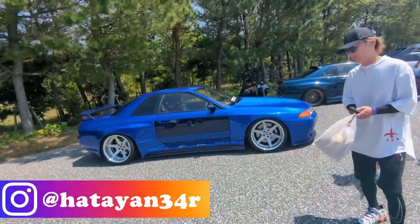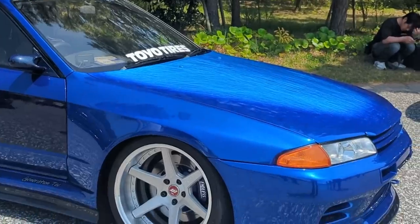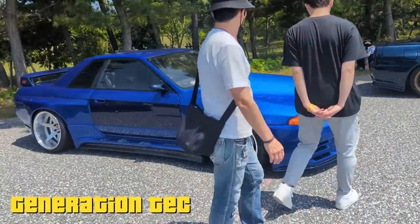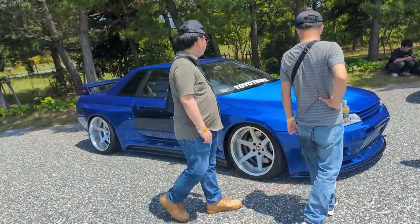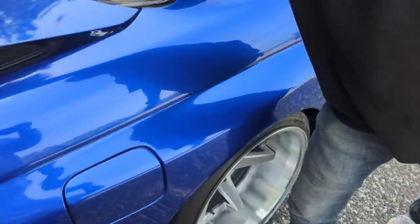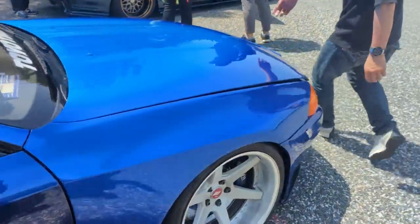Had a great chat with this dude. He is out near Osaka, and he's got his own garage. I'll get the name in a sec. Generation Tech, that's it. And yeah, had a great old chat with him. It's got garage active body kit. Oh, honto da. Kizute nakatta. Yeah, garage active body kit.